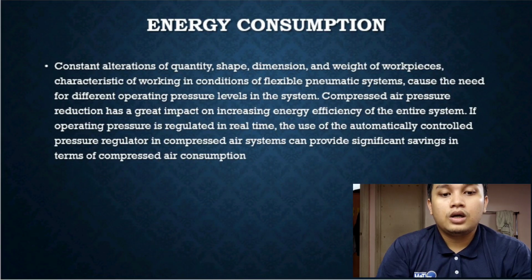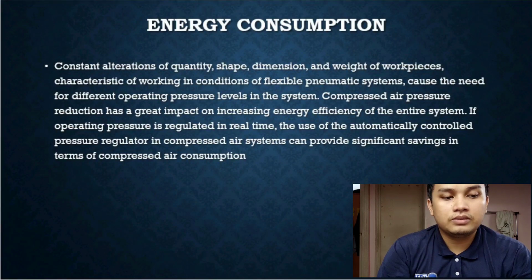Energy consumption. Constant alteration of quantity, shape, dimension and weight of the workpiece, characteristic of working in conditions of a flexible pneumatic system, causes the need for different operating pressure levels in the system. Compressed air pressure reduction has a great impact on increasing energy efficiency of the entire system. If operating pressure is regulated in real time, the use of an automatically controlled pressure regulator in a compressed air system can provide significant savings in terms of compressed air consumption.